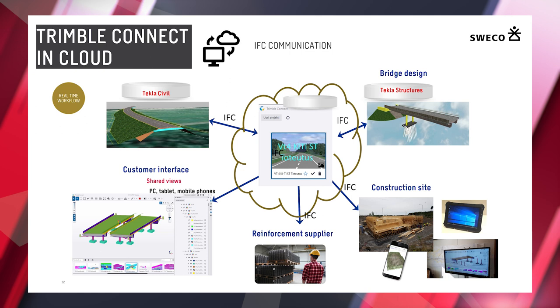We need all the project parties to be doing this together, because in this whole process you have to do something in a different way, but together we can do that, as we see it in this project.